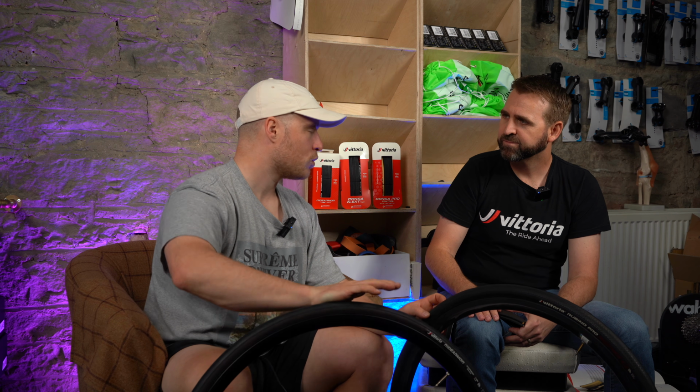Per tyre. Yeah. Okay. Difference in puncture protection. You've got a difference in weight. Exactly. Difference in rolling resistance. What about the availability of cross sections?